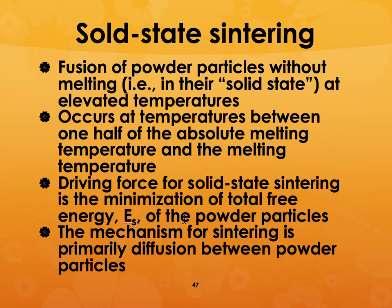So let's look at what is meant by solid state sintering. So you are fusing the particles together without completely melting at elevated temperatures. And it typically happens at approximately between about one half the melting point in degrees absolute and the melting temperature. That means when you do that, these particles are going to be partially melted, and there is a necking that happens at the end of the particles, and they will just join them together. And you keep joining them together at each layer, and once that happens, you can make the whole part. The driving force is the minimization of the total free energy of the powder particles, and it is basically diffusion between the powder particles.